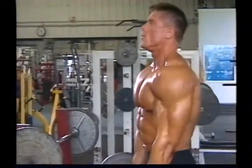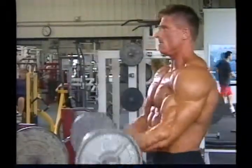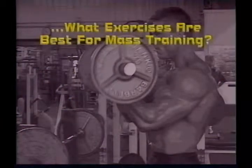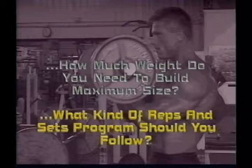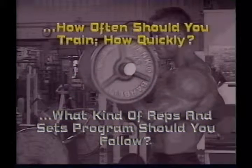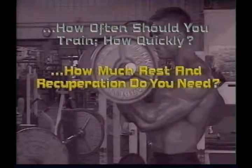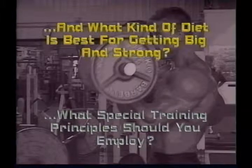In this tape, we will describe the most effective and efficient ways of training for mass and strength, and examine which Weider principles are most helpful in achieving these goals. We will answer such questions as: what exercises are best for mass training? How much weight do you need to build maximum size? What kind of reps and sets program should you follow? How often should you train? How quickly? How much rest and recuperation do you need? What special training principles should you employ? And what kind of diet is best for getting big and strong?